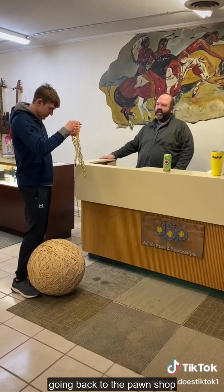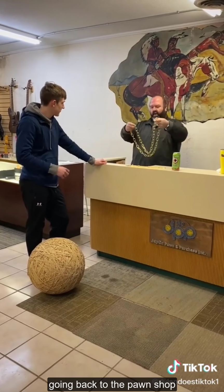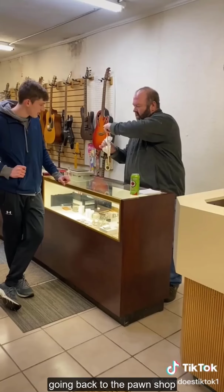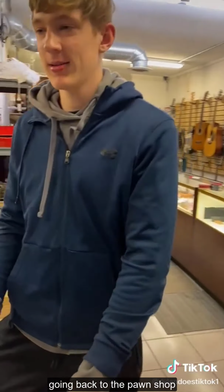So then I got out the two chains. Tell me what you think each one of them's worth. He looked at them and said, this one I think you stole off your curtains. And then he went and did an acid test on the other one and said it was basically just gold plated, which is what I thought anyway, so I just kept it. And then I left. Full vid will be on my YouTube.